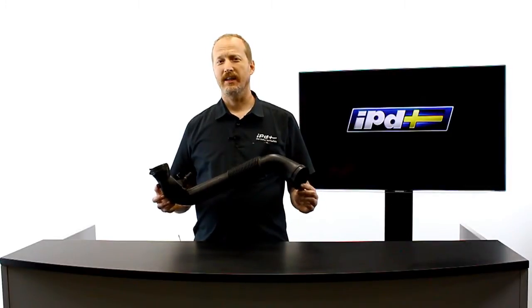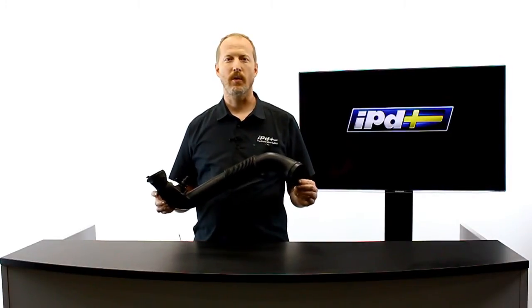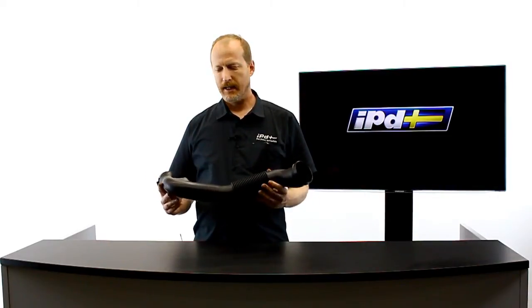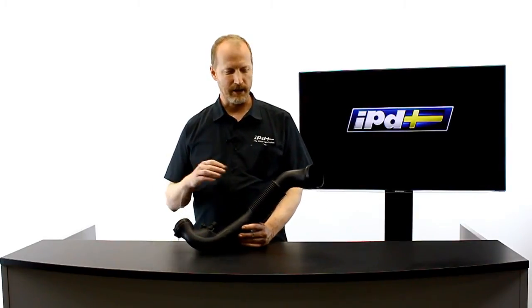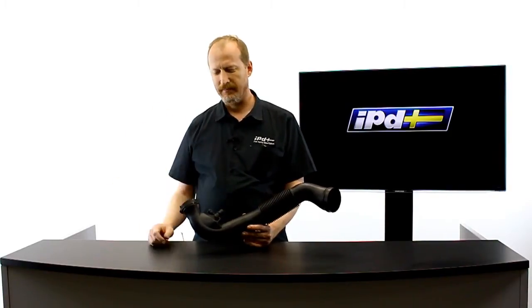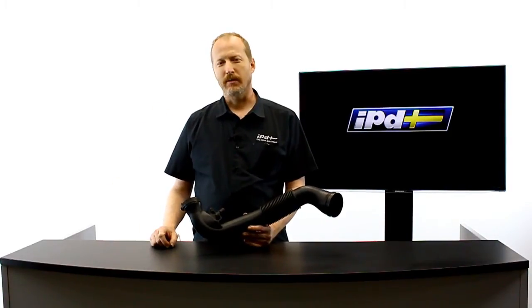This is the stock intake pipe that fits the majority of the 5-cylinder turbocharged Mitsubishi cars that Volvo's made. This has a number of noted weaknesses which the aftermarket knows about and that people talk about in forums all the time. It has a tendency to crack and break, etc. But really what we're about here is making something that performs better.